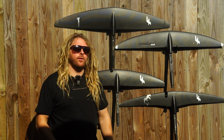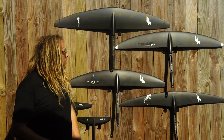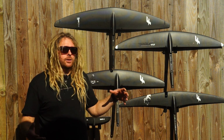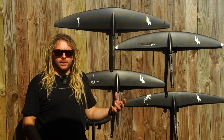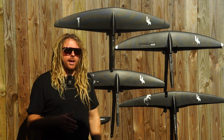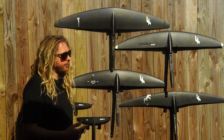I'm going to do an overview and review on F1 foils. So we're going to look at 4 foils here. F1 have a really extensive range of foils which stretches much further than this, down to the really early lift in gravity, the Phantom which lifts early, and then through this range down to the Escape, which is very playful and very performance focused for high-end riding and kite foiling.